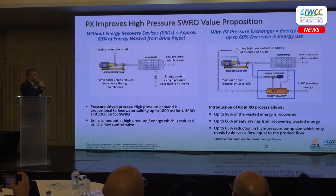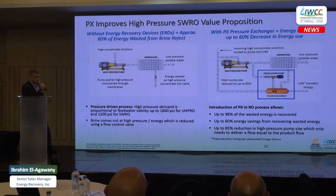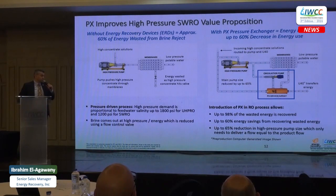So on the left side, we are seeing a normal seawater desalination without an energy recovery device. And this is when we are using seawater as a source of ultra pure water. So we see that in the other diagram, we can see the energy recovery system that can reduce the power consumption by up to 50–60% depending on the recovery of the system, as well as reducing the footprint of the equipment.